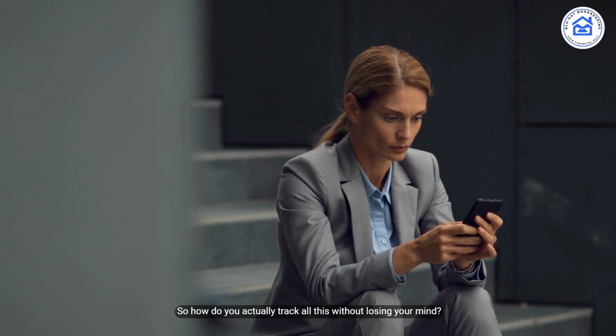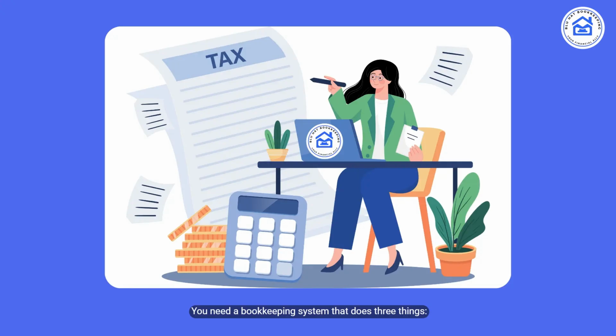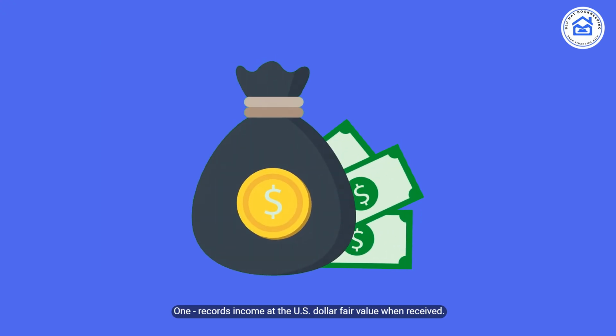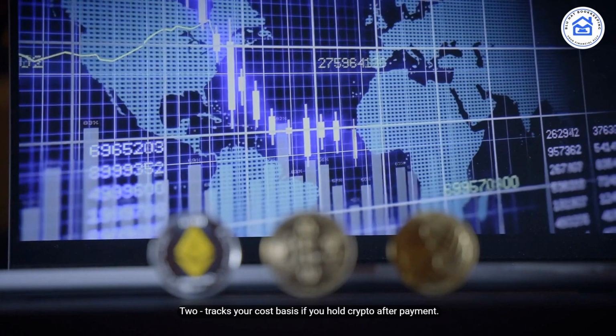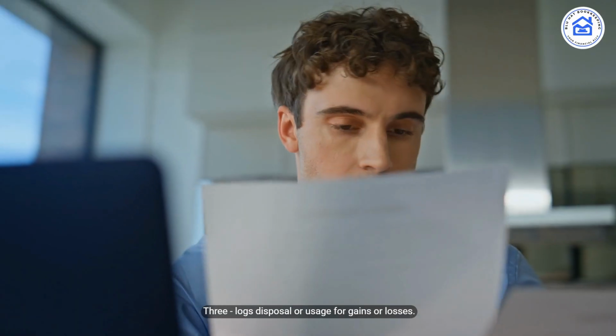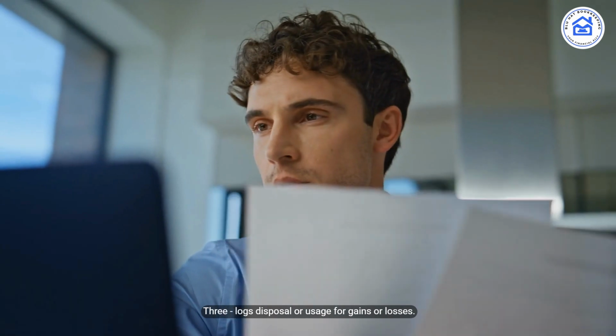So how do you actually track all this without losing your mind? You need a bookkeeping system that does three things. One, records income at the US dollar fair value when received. Two, tracks your cost basis if you hold crypto after payment. Three, logs disposal or usage for gains or losses.